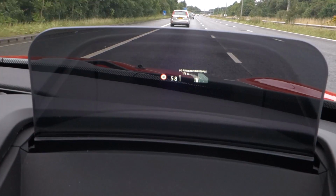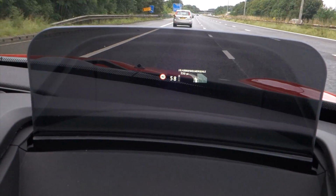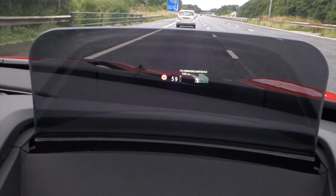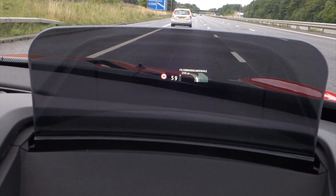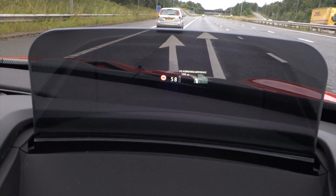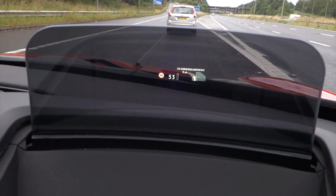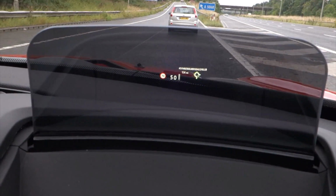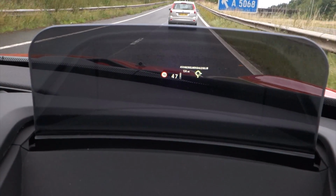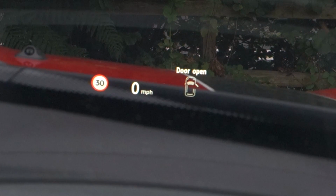One thing you probably can't see too well though on this video, because it's been very hard to film this heads-up display, trying to find somewhere to put the camera and get it all in focus. You might see it flickering a bit or a little bit blurry. I can promise you that it's rock solid, pin sharp, and it's a really good display. So other than your speed, sat-nav instructions, telephone contacts and radio stations, this can also show warning information.